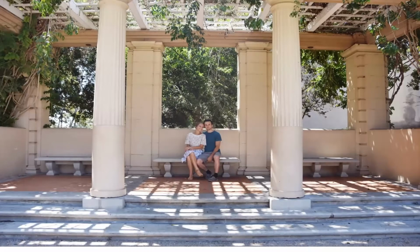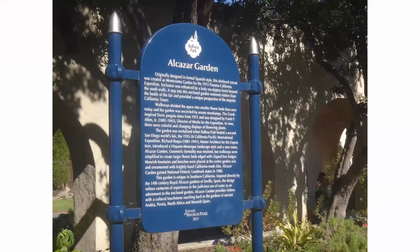Well, much is revealed on the garden's interpretive sign. It summarizes the long landscape heritage represented in this garden and states that Alcazar Garden is unique in all of Southern California. I think I would go beyond that. There are few, if any, public gardens in the United States that compare to our very special Alcazar Garden.